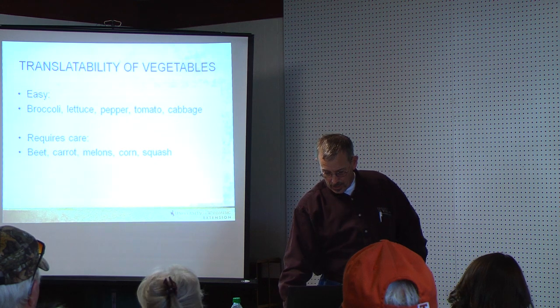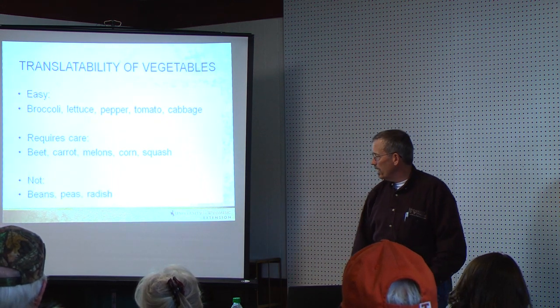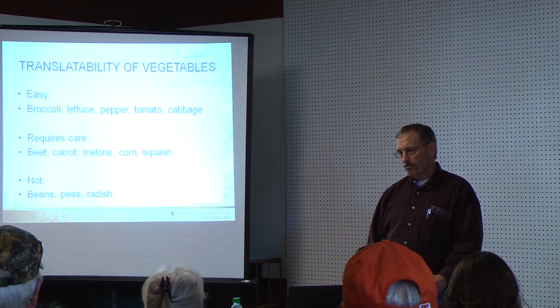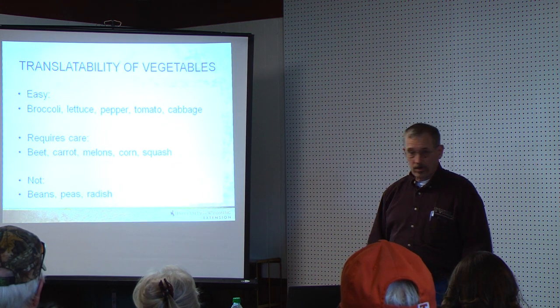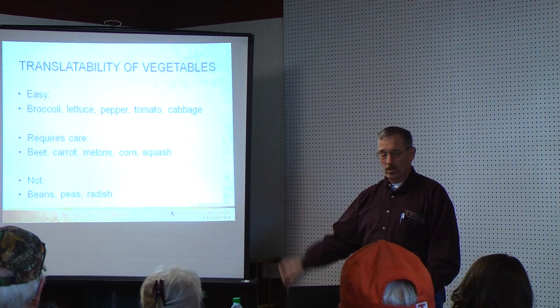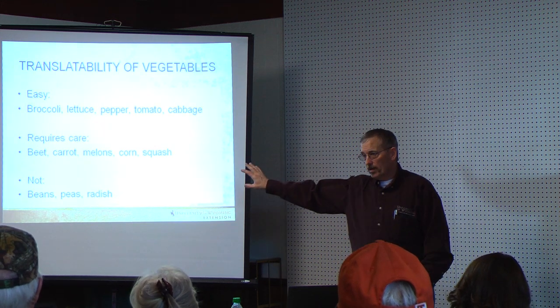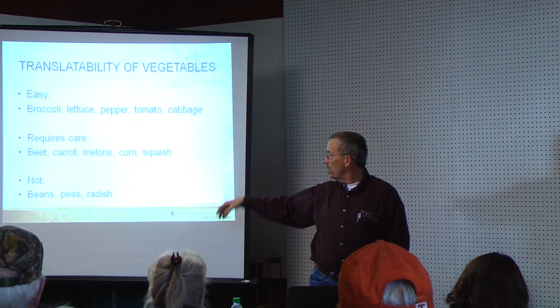Okay, some things that really don't like to be transplanted: beans, peas, radishes. But as we'll show here in a minute, those we typically plant from seed, and they have a short growing season, so it's not a big deal. We just plant them, sow them from seed, and we're good to go. So the take-home point here is some things do better transplanted, some things don't.